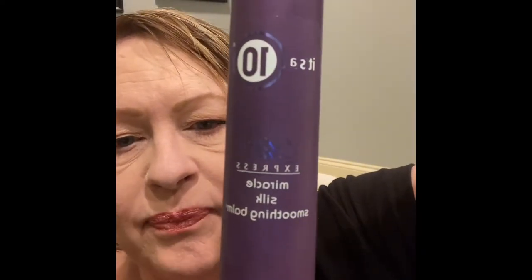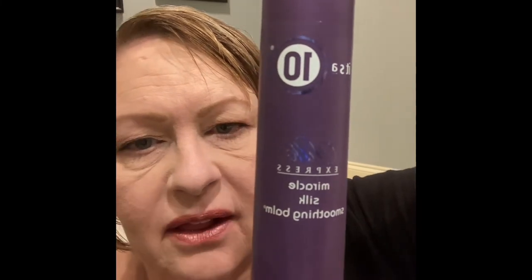And then before I dry my hair, I put in this It's a 10, the Express Miracle Silk Smoothing Balm. It's just a clear gel. I put it in my hands, rub my hands together, run it through all my hair, work it through, and then I comb my hair out. I always use my little pick to comb my hair with, and I've done that for a million years.